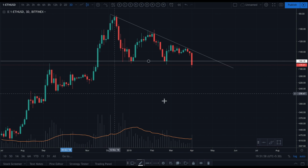I'm going to put a horizontal line there, and what does this look like to you guys? To me, it looks like a descending triangle with a break of it right over here. Now remember, this is a 3-day chart, right? So we have a 3-day closing today, and tomorrow we are going to be opening a brand new 3-day candle, the 4th of April 2019. We have a break of this horizontal, and we have volume confirmation. Look at that. We have the perfect volume characteristics, descending volume, and a sudden break.